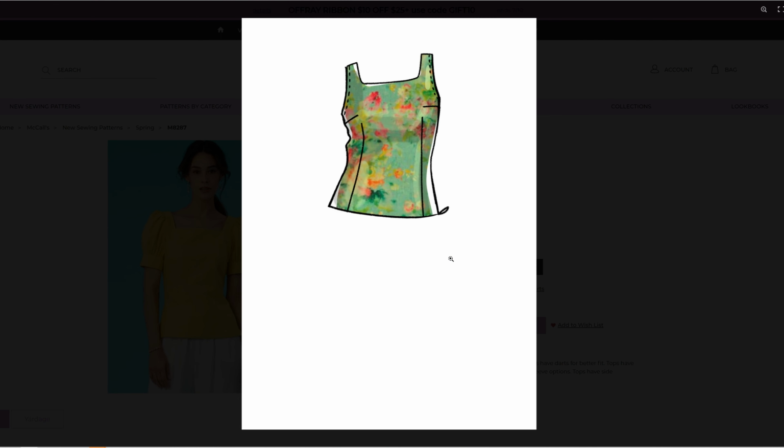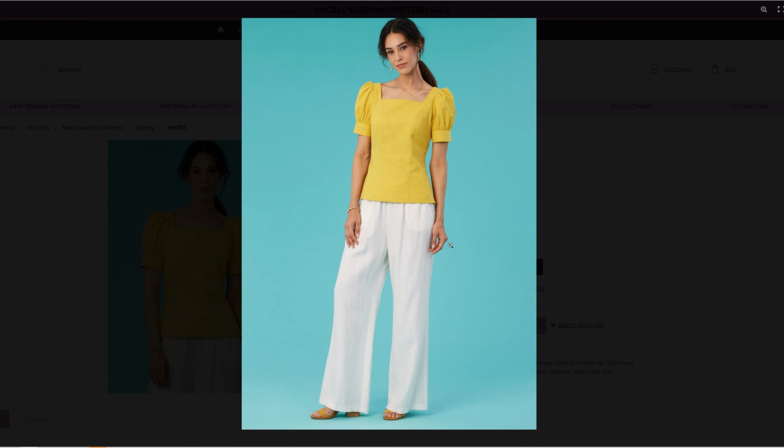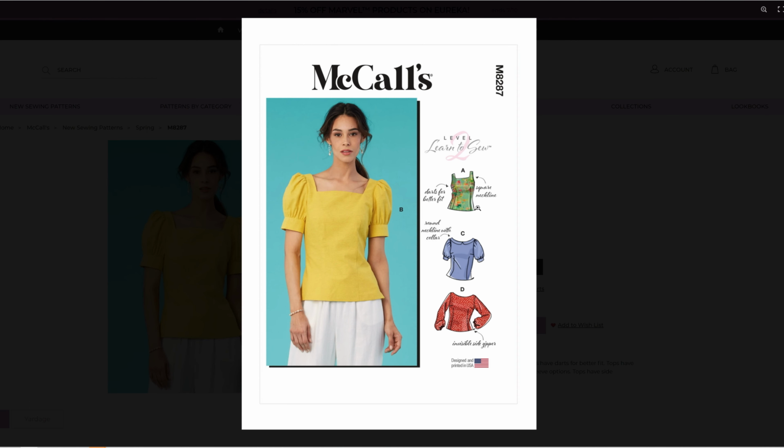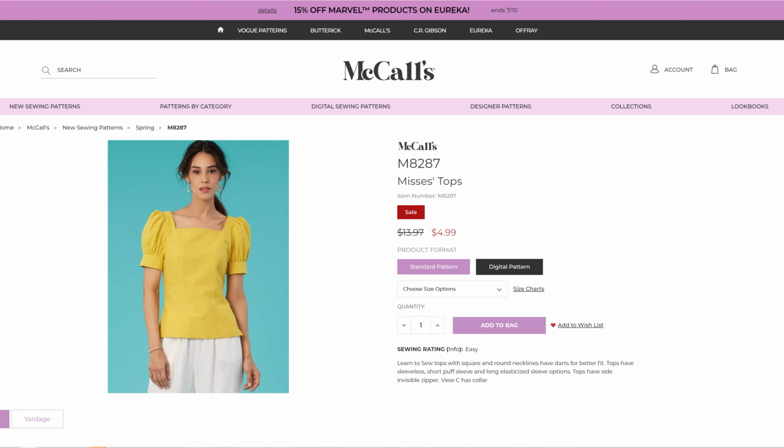And we've got a couple of different options for the top, for the sleeves for it, and also the neckline. So square neckline. It's got some darts, rounded neckline with a collar, and then invisible side zipper. Okay. That is actually really neat. I like that.